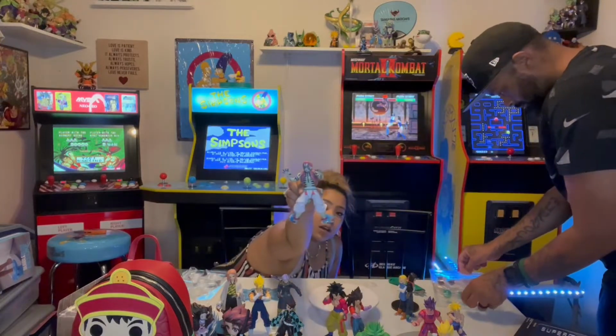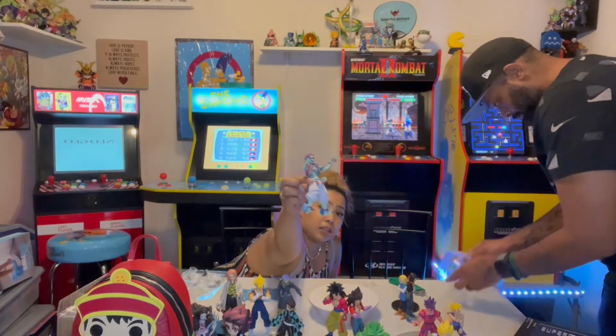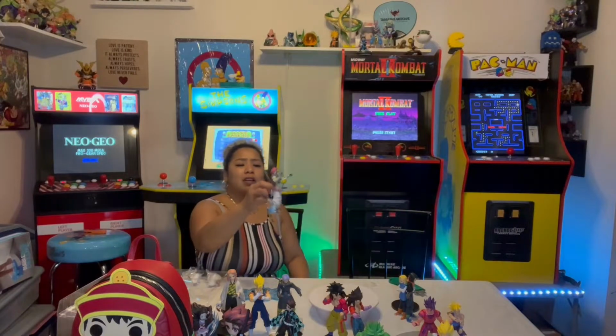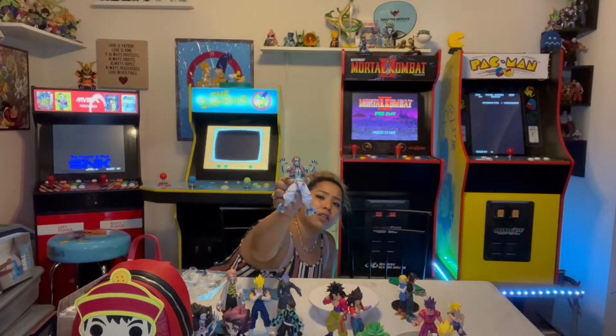This is the Buzzmod Akaza. He has a lot of different things that come with him too. I just switched out his face. I don't know if I'm gonna keep the vest on him, because it makes it look like he has no neck. So far, Akaza is my favorite demon.